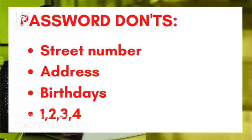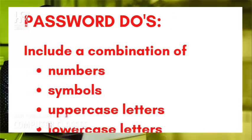The simpler it is, the riskier it is. For example, don't use something like your street number, street address, birth date, and not something in a sequence, such as 1, 2, 3, 4, 5 as your password. Instead, try to include a combination of numbers, symbols, and both uppercase and lowercase letters within your password. Best practice is to use between 8 to 12 characters without including any obvious personal information or common words.